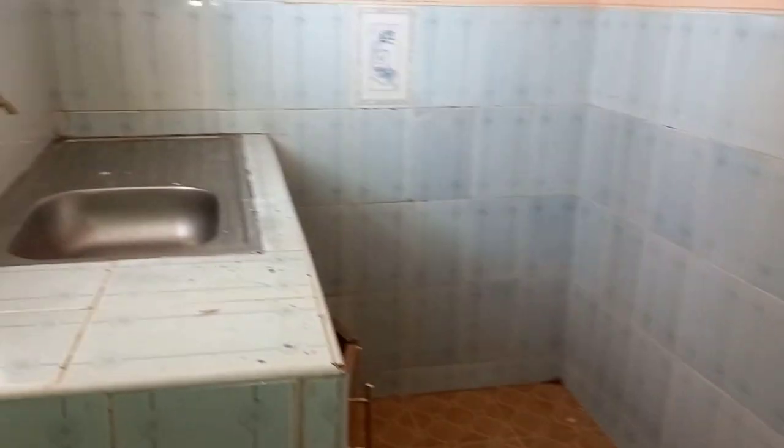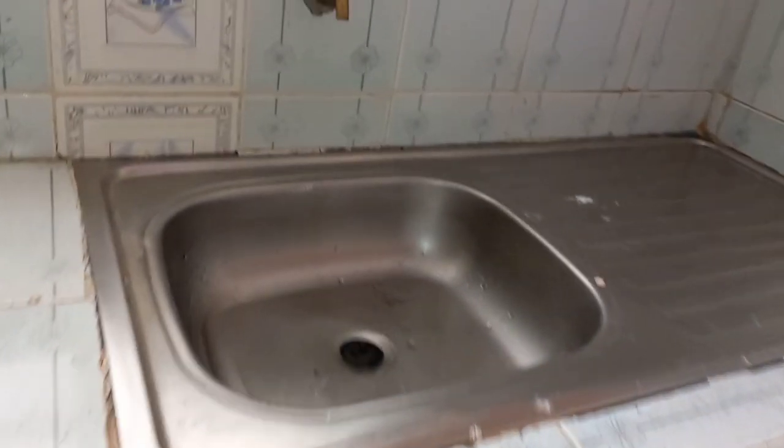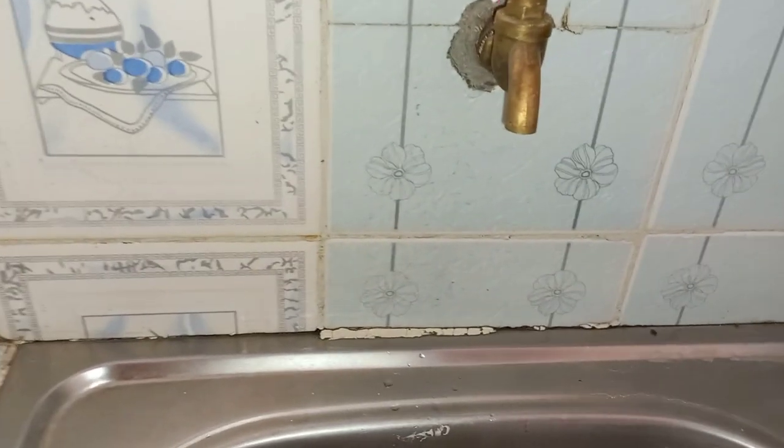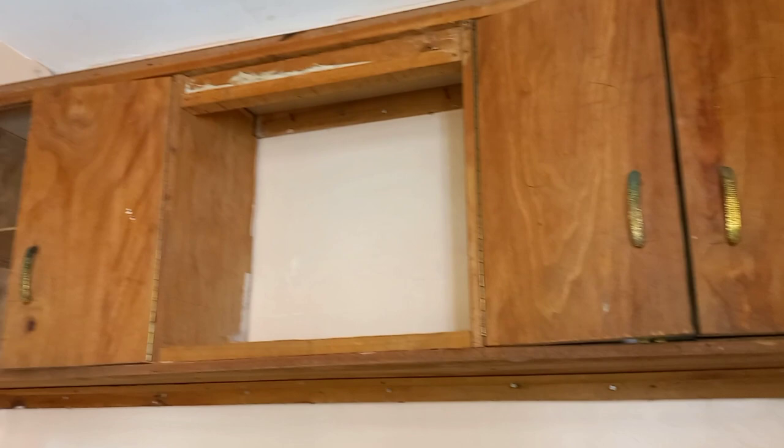Just see that kitchen for this bedsitter, it's just enough. And then water is 24/7, which I think is a very, very nice thing, because who doesn't love to have an apartment that has water 24/7? And you all know that water is life. Like without water you can't do anything.